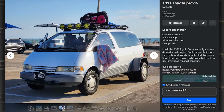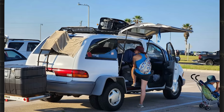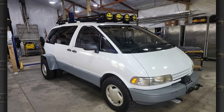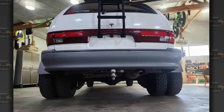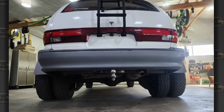Up next, we have a 1991 Toyota Previa that has undergone some great and hilarious modifications. Starting its life out as a comfortable and reliable mum's soccer van, the owner of this rescued it from the scrapyard and built it into this beast. That's right, it's been duly converted with some fresh looking mud tyres on all 6 wheels, has a new winch, and a fresh paint job on top.